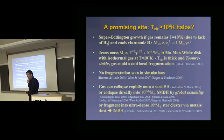There is a promising site where this might happen, the so-called atomic cooling halos. These halos, which have virial temperatures above 10,000 Kelvin, cool by atomic cooling even if there are no hydrogen molecules, and they remain isothermal. The gas in a halo with virial temperature above 10^4 is shock heated to 10^4, or compression only heats it to 10^4, and the gas remains at 10^4 and can keep collapsing. The accretion rate will then be automatically about a solar mass a year. In fact, we see this in simulations.